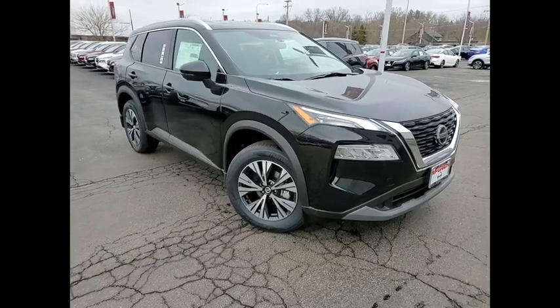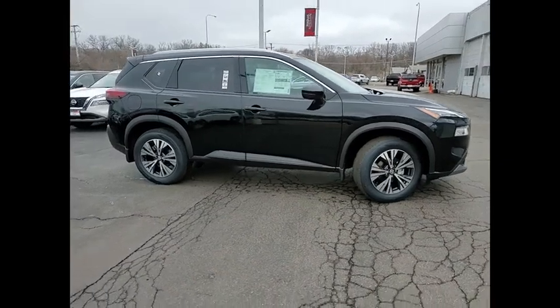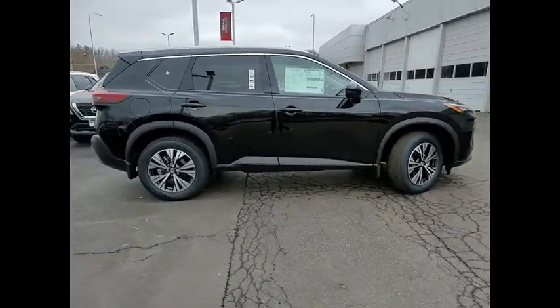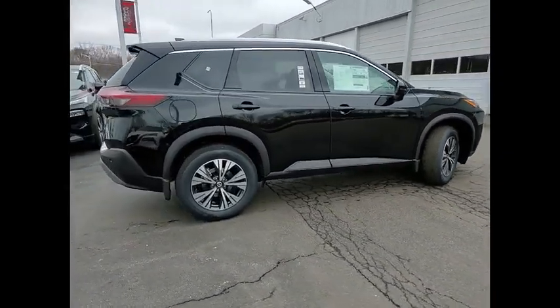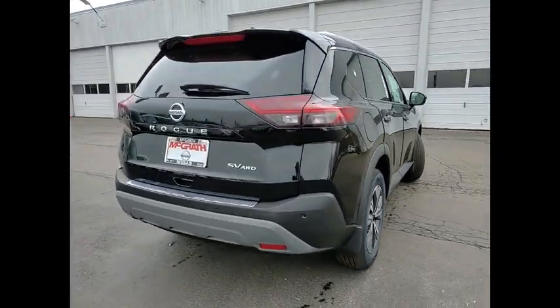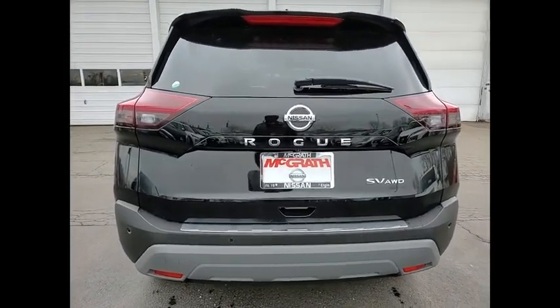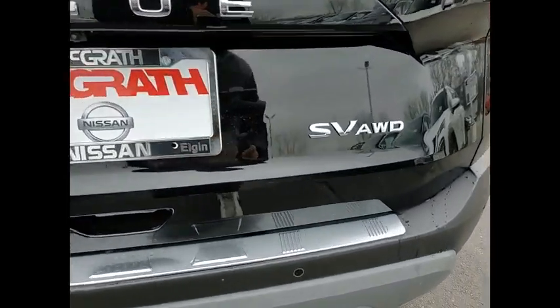You are going to love the 2021 Rogue. The stylish Rogue gets 27 miles per gallon and still boasts nearly 58 cubic feet of cargo space. With a 5-star side impact safety rating and confident handling, the Rogue is more than you expect and everything you deserve. This vehicle has less than 100 miles.